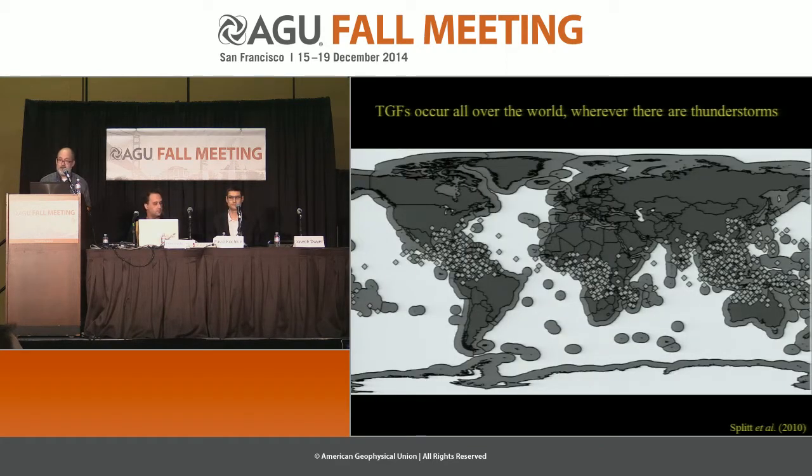These terrestrial gamma ray flashes, or TGFs, they occur all over the world wherever there are thunderstorms. We know that they're closely associated with thunderstorms, but we really don't understand the details. We know that they're coming from thunderstorms, but exactly how thunderstorms are emitting these and what kind of storms, we really didn't know that much about until just recently. You'll hear some more about that in this press conference.